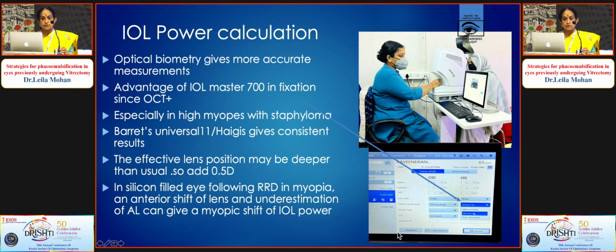Better not to use retrobulbar or peribulbar. So IOL power calculation is also critical in these cases. Optical biometry gives more accurate measurements, and there is the advantage of IOL Master 700 in fixation, especially in high myopes with staphyloma, because the OCT imaging is there. And Barrett's Universal 2 or Haigis gives consistent results.